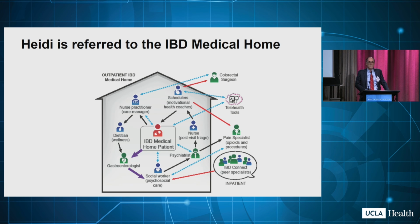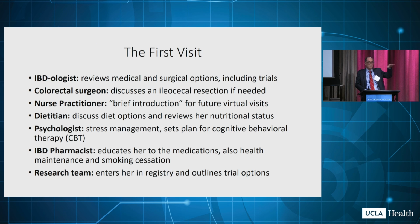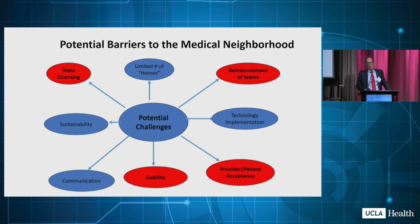So it's kind of this mix and blended world. So she comes in, she sees the medical home team, and she does have to take 1 day off of work. So that's the downside. But she would have had to do that anyway if it was a second opinion. She meets the entire team, the IBDologist, colorectal surgeon, nurse practitioner, dietitian, psychologist, IBD pharmacist, and a research team. And then she stays connected to the team by telemedicine. So she schedules visits. She actually now sees the psychologist and dietitian more regularly than she sees the gastroenterologist. She sees the gastroenterologist locally because she doesn't really need her biologic treatment changed, but she actually now is seeing the medical home team.